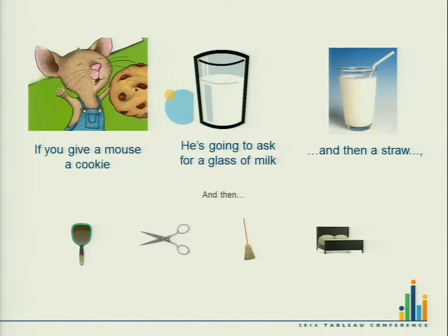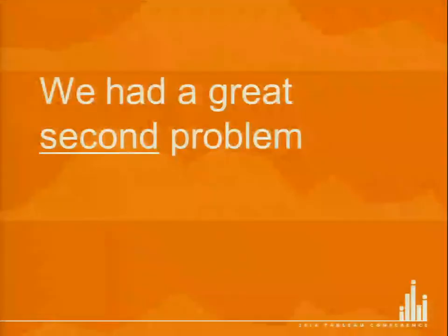So in this metaphor, Tableau was the cookie. Tableau helped us unlock the value of our data, and it created the demand for much more. After years of being piled under questions, we were starting to say, yeah, we have the time to help you think about this new business problem. We have the time to help you dive deeper into this. So we had a second great problem.